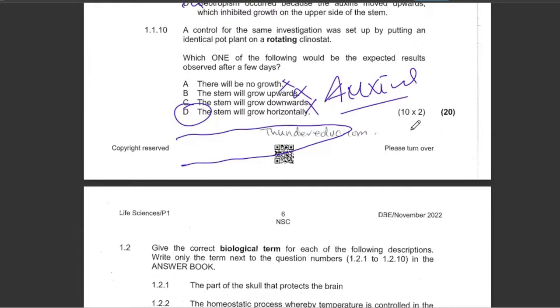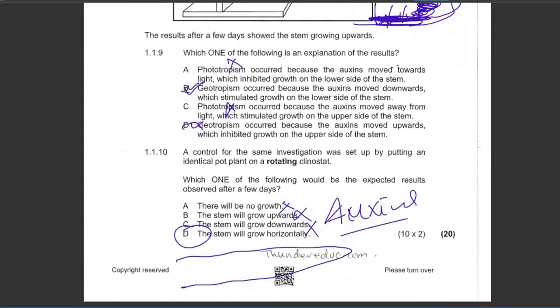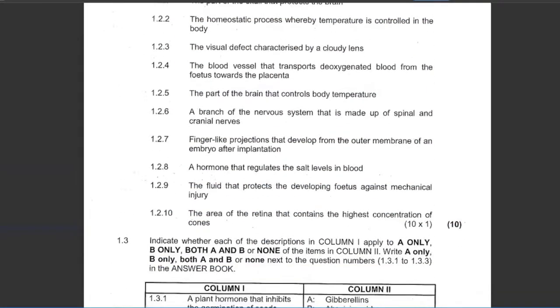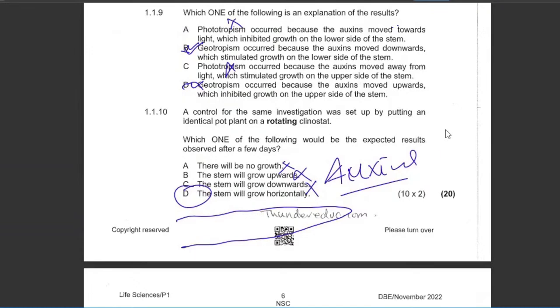All right. I was saying that the stem will grow horizontally. Why? Because the clinostat will rotate. As the clinostat rotates, the auxins will be distributed equally. At a certain time t, every part will receive the auxins equally, and then the growth will be equal, and now it will grow horizontally instead of bending. So let's go to the biological terms. Now you are supposed to get 10 marks plus 10 marks, which is 20 marks.